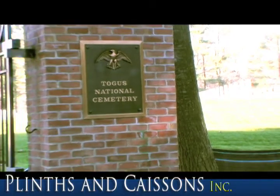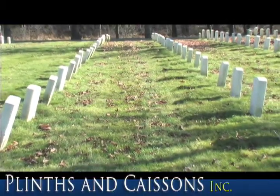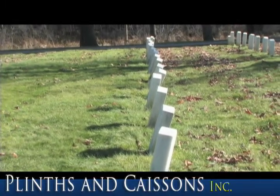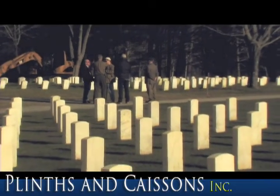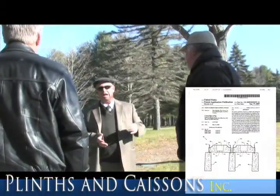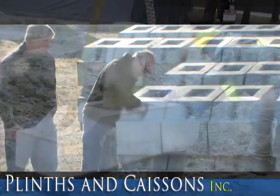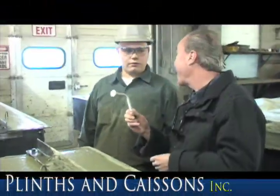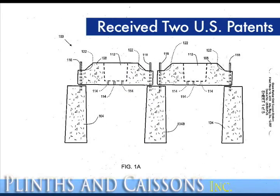The Togus National Cemetery in Chelsea, Maine was chosen as a prototype due to the severe weather exposures requiring constant and expensive maintenance on an annual basis. Senior project executives with AmeriVets presented a design to the VA encompassing all issues and concerns, including freeze-thaw damage, seismic conditions, changes in lines and grades, and a dewatering system to provide preventive maintenance. This plinths and caissons design received 2 U.S. patents.